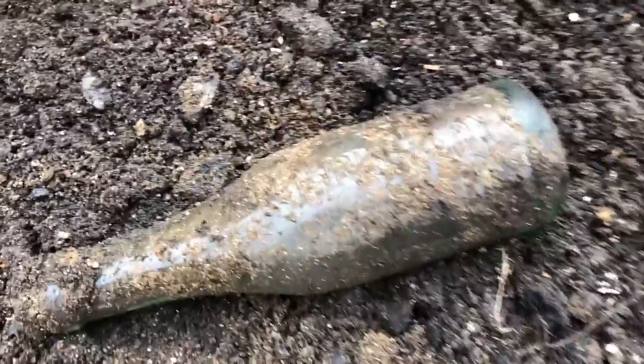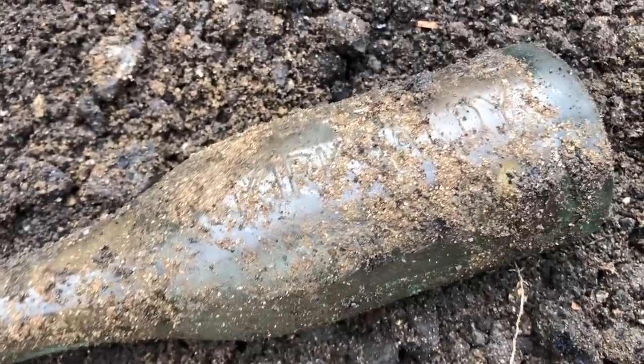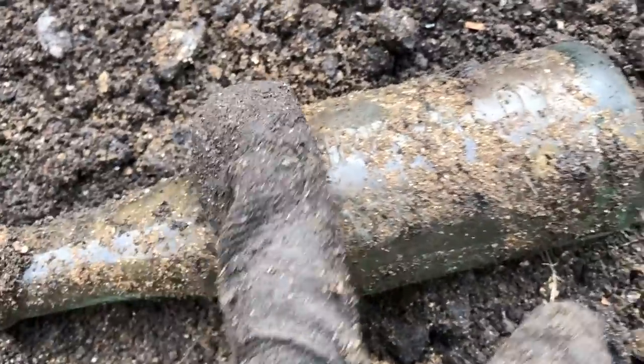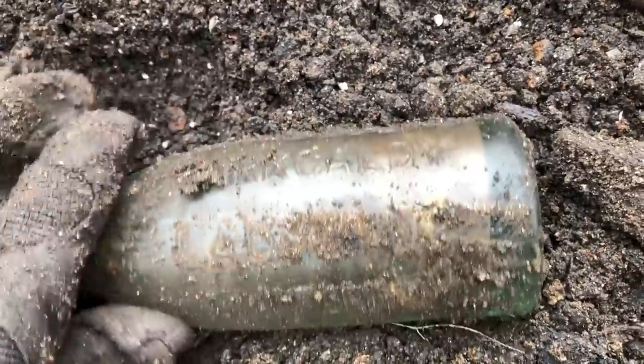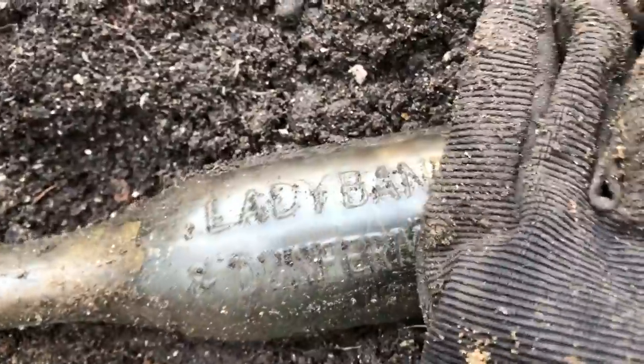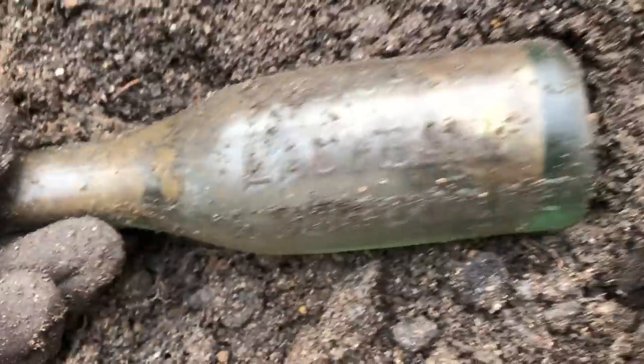Just had a little aqua glass bottle out of there. I think it's got some writing on it, so actually I think that says Kirkcaldy on it. Someone's gonna be happy. Sorry, I should be using the brush, shouldn't I? Oh, Douglas, Kirkcaldy, Ladybank and Dunfermline. Hey, I found a local.